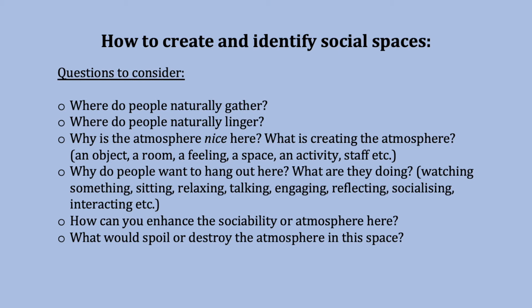Now, it is amazing actually how often we tend to do this by mistake, because we often pinpoint a certain space in our galleries or in our museums where we want to do something or create a certain activity, and without really realizing it, we end up spoiling a social space by putting lots of stuff in it or trying to turn it into something that it isn't, and we end up working against the atmosphere and the sociability in that space. So that's actually surprisingly easy to do. So also have a think about what would spoil this? What should we not do in this space?